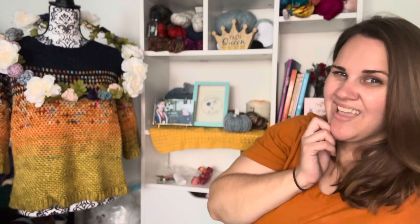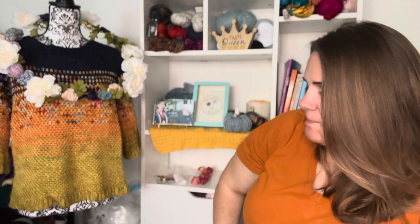I did order yarn from Spun, my favorite local yarn store in Michigan that I miss so very much, for the sweaters I want to do for me, my husband Vaughn, and our little girl. It's one of the big projects that I have not started.